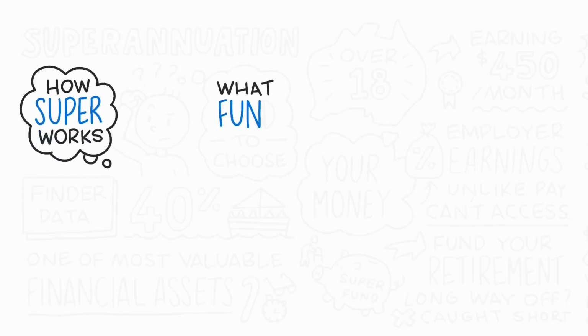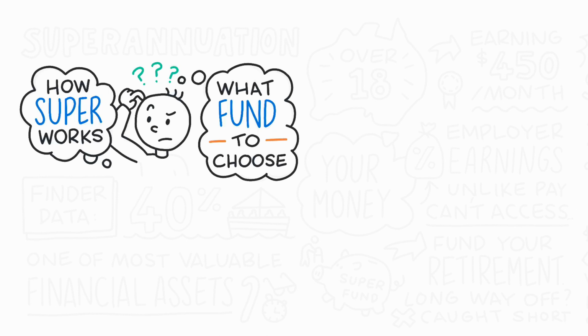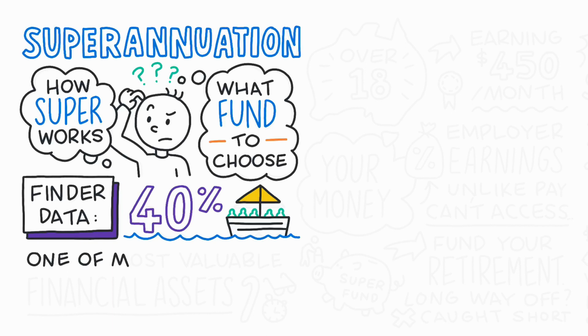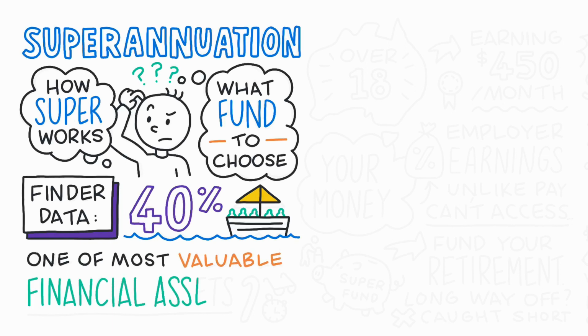If you're confused about how super works or what fund you should choose, you're not alone. In fact, Finder data shows that 40% of Aussies are in the same boat. But with superannuation likely being one of the most valuable financial assets you'll have when you're older, now's the time to get your super sorted.